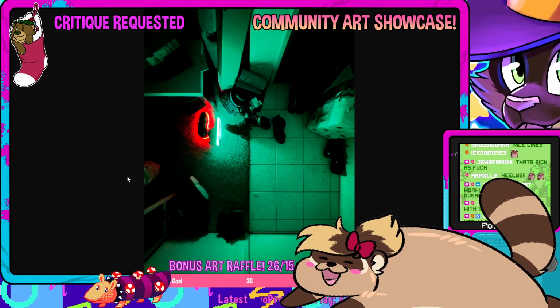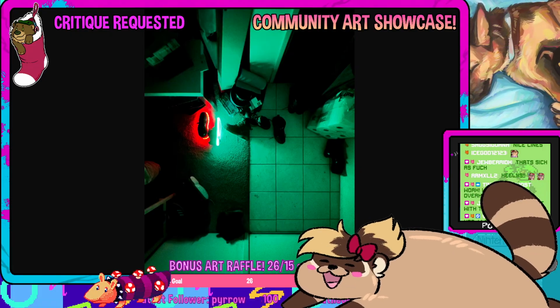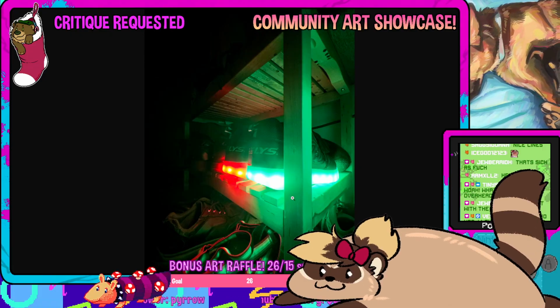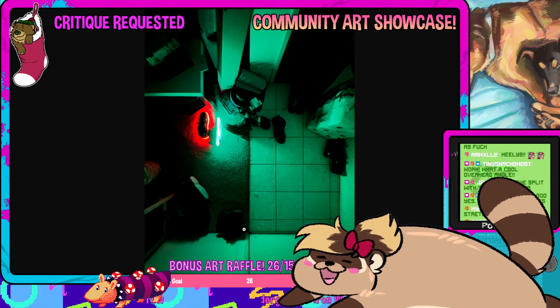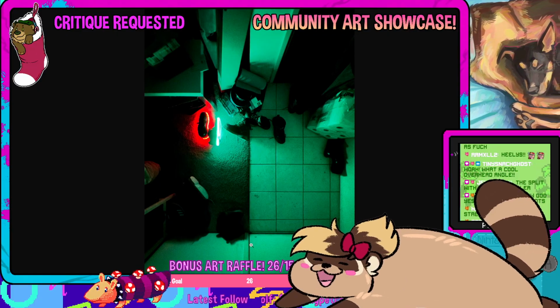I think I like this one. I think this one's stronger. I like this one more than this one. This one's cool too, but I think this one's more like a focus on the shoes. And then I think this one definitely has a sense of space, right? This one feels like a living space, you know?